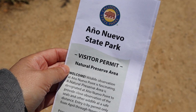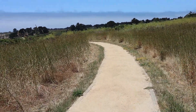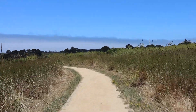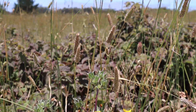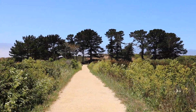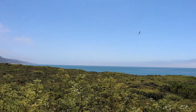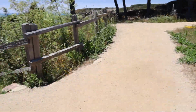So we got our permits. Let's go see those elephant seals. All right, let the journey begin. Off to see the elephant seals. So we finally made it to Cove Beach.